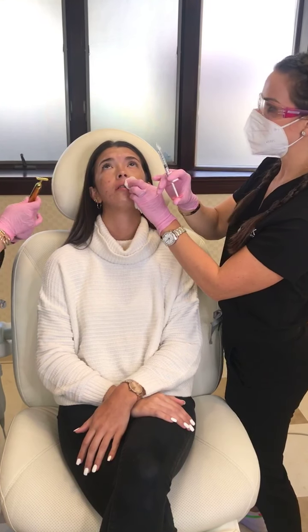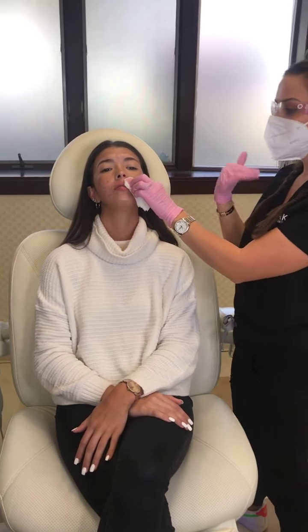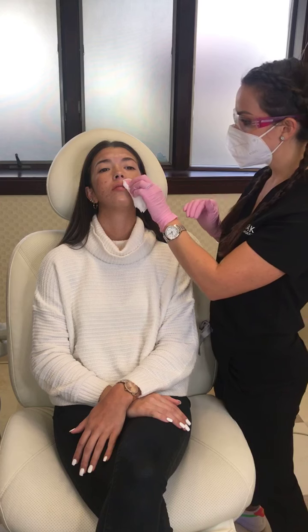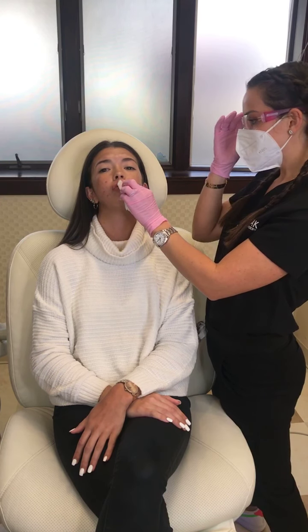And then do you mind just changing this out for me? I always change my needle halfway through just to help reduce bruising and swelling. The needle dulls just a little bit, so that's what we're doing really quick. And if anyone's confused, the lip flip is done with Botox.